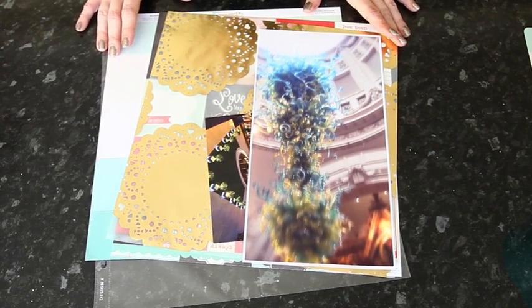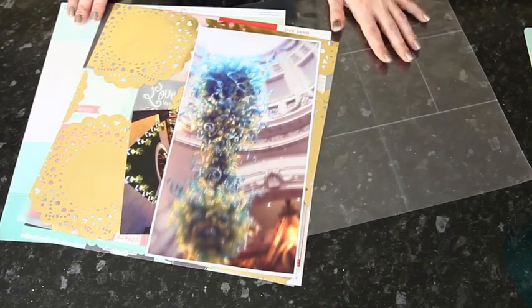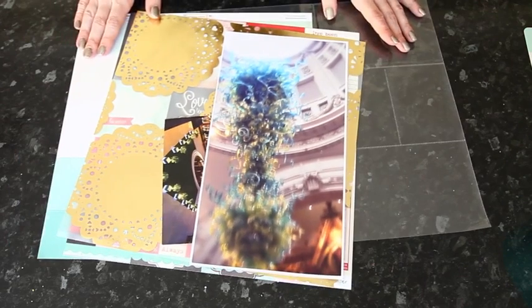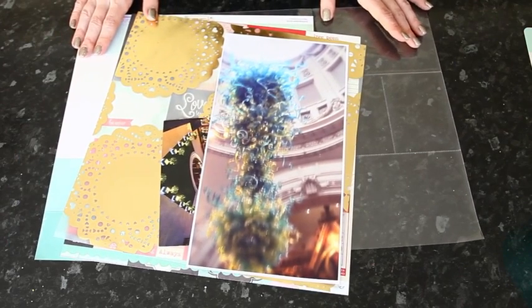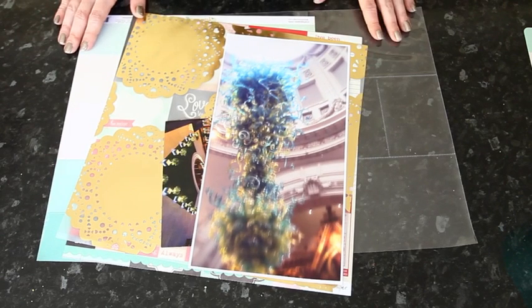And I'm going to be working on a double page spread, one 12 by 12 and then a 12 by 12 divided page protector to face it, so that they work together. It's going to give me plenty of room for writing and also for a little bit of extra ephemera and plenty of room for embellishment.